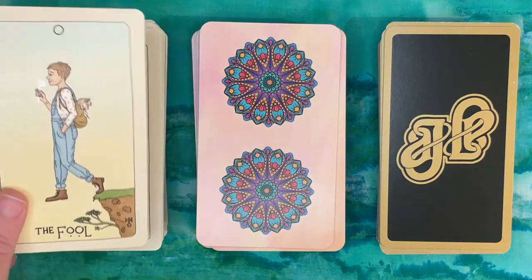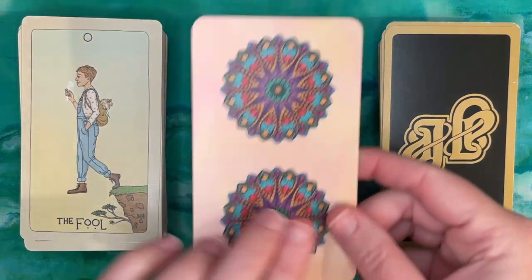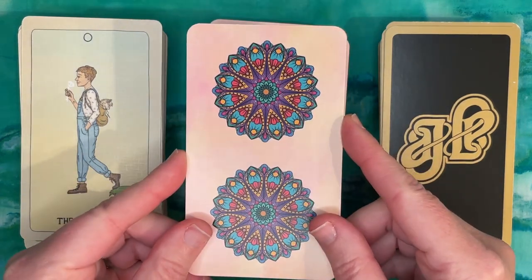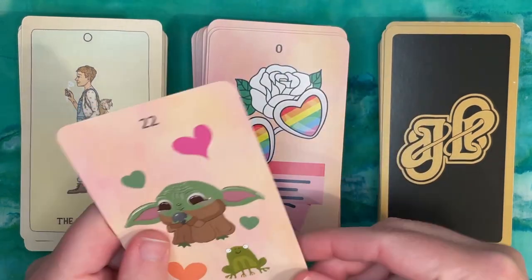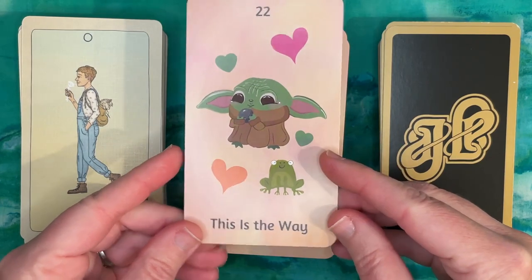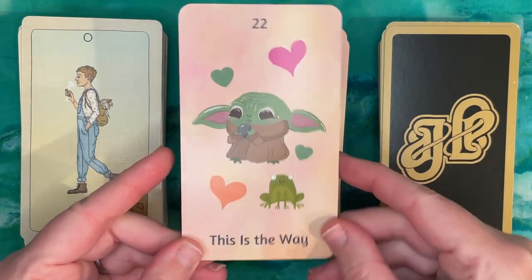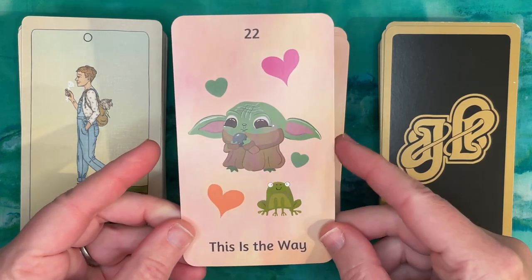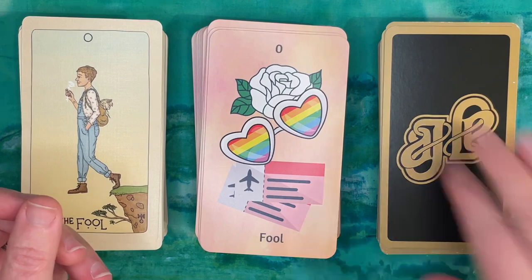So, like I said, this is the Fifth Spirit Tarot over here. This is the Inspired Soul Tarot. It does also come with two extra cards, two versions of an extra card, and that's a card 22 with a Mandalorian on it, and it says this is the way. There's two different depictions of this, and this is the one I choose, and I do read with this card in the deck when I do readings, but I'm going to set it aside for now.